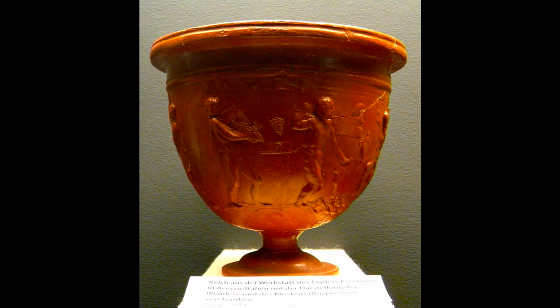So this is Roman Terra Sigillata ware, and much of it was embossed, like the impression of a stamp, glossy like a wax seal, and it was often adorned with small figures.